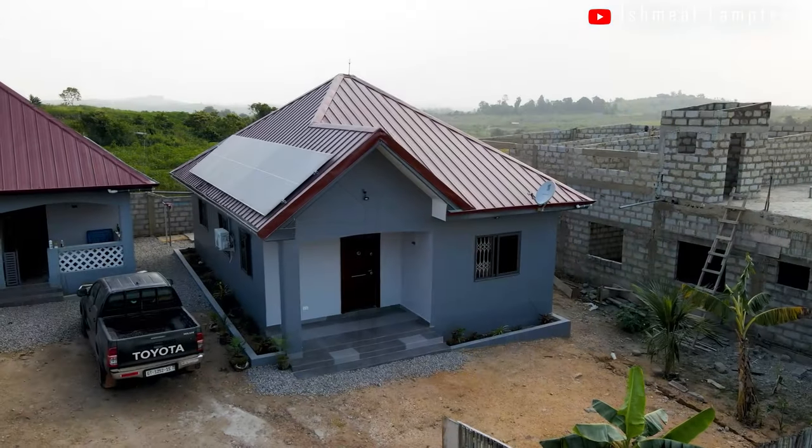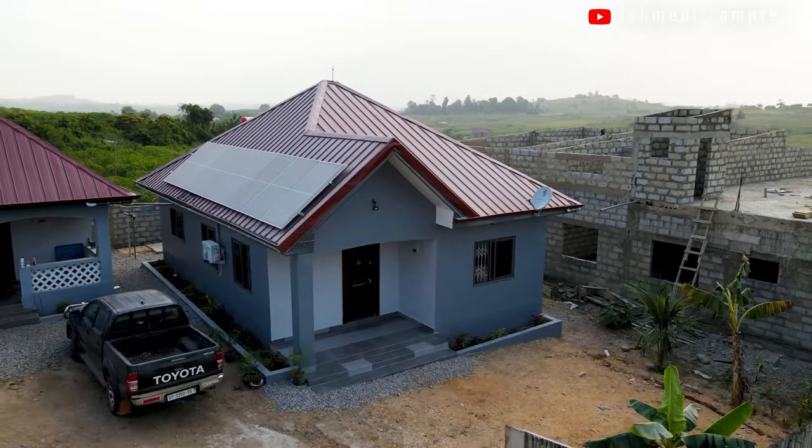21,552 cedis. Now we move on to the solar system and the final electrical fitting.